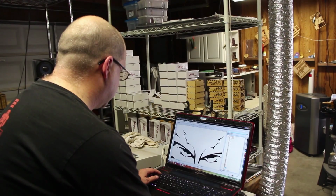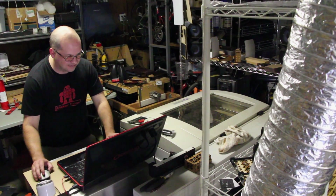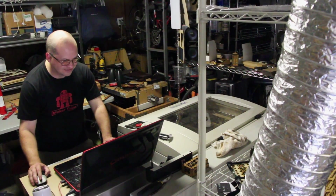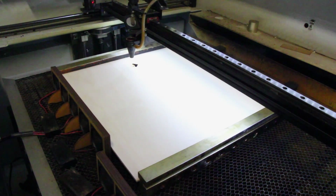So I use Corel Draw, which is a vector editor, and then everything that I learned was trial and error. Once you have the shape you want, you hit print, it's at your laser cutter, and then it cuts out what you're imagining.